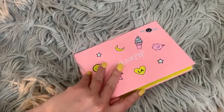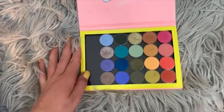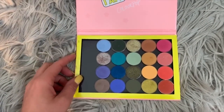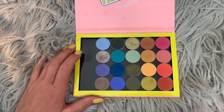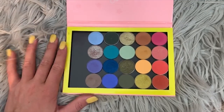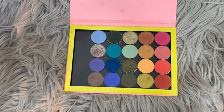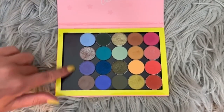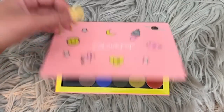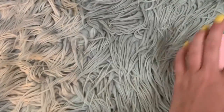Okay, last, there were like 3 palettes thrown in the back of that drawer. So this is a single shadow palette, and the majority of these are ColourPop shadows, and then there's a couple Makeup Geek and a couple Anastasia. This is like my curated-for-myself colorful palette, and obviously I still have some room here to get some more shadows. And then this is just a ColourPop empty palette that I bought.